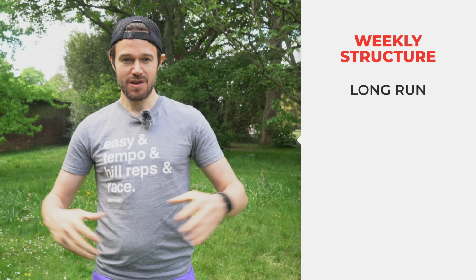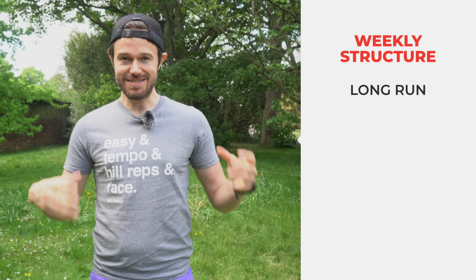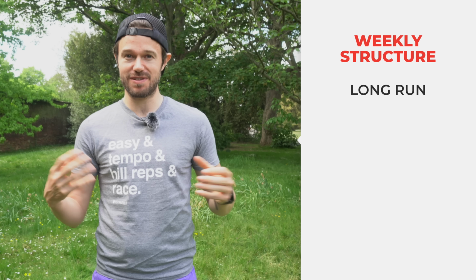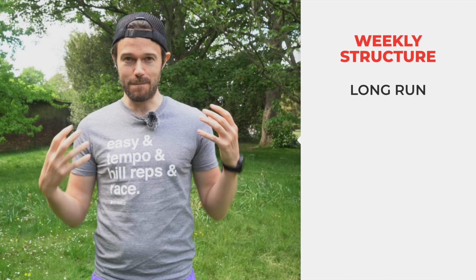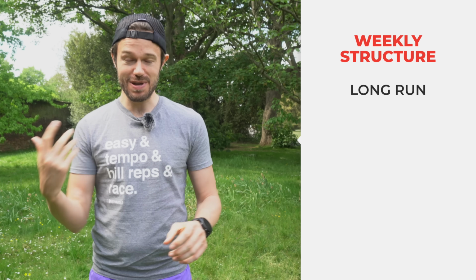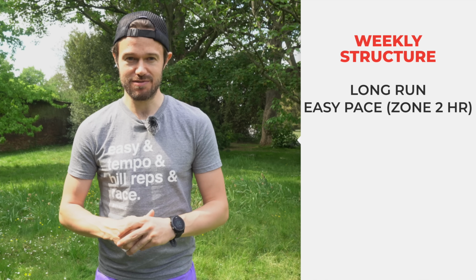Right guys, so you've got your event planned in, and now we need to plan out our training. A really good weekly structure that I would use if I was training for a 10k would be to first of all start out with that weekly long run. Now 10k, yes, it's a little bit shorter than what some people are used to, but it's still an aerobic event and it's all about building that engine inside us. So a weekly long, easy paced run, low heart rate running is going to be really crucial.